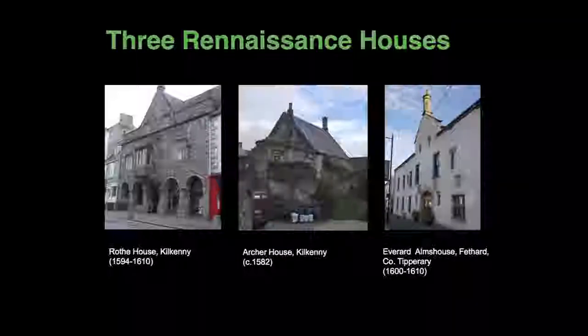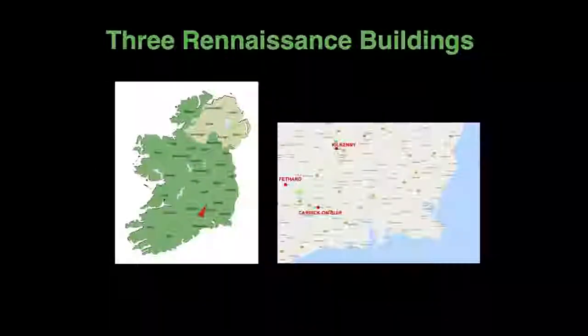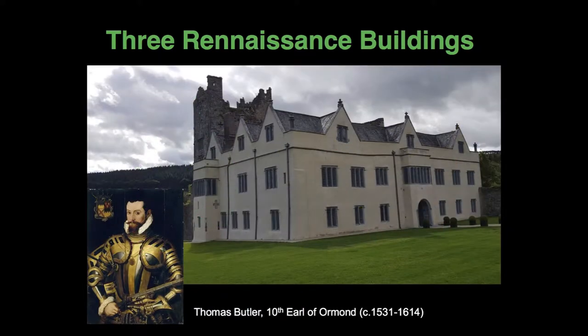And they all date from a period between 1580 and about 1610, so a very defined period of time and a very defined geographical area, which is the little triangle that you see there straddling Kilkenny and Tipperary. I suppose three key towns there: Fethard, where the Everard's Arms House is; Kilkenny, where Rothe House and the Archer Mansion are; and then Carrick-on-Suir, which doesn't really form part of my lecture, other than to highlight this building, with which I've had no personal involvement, but it's hugely influential on the construction of the three buildings I'm talking about.